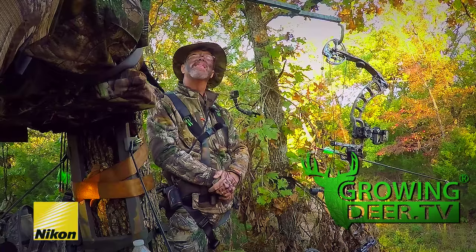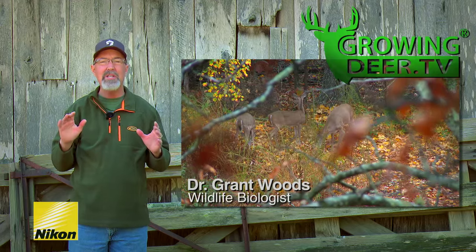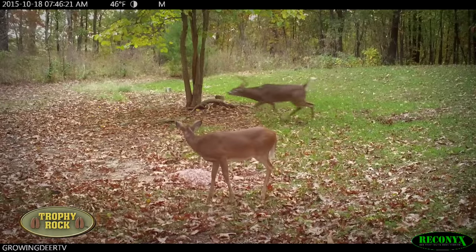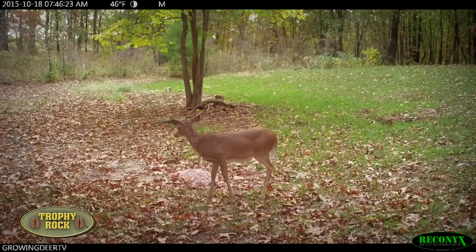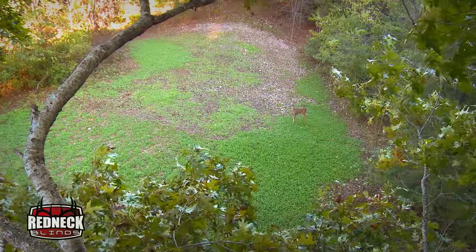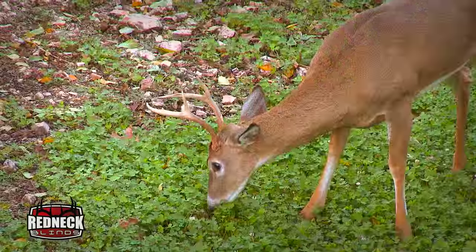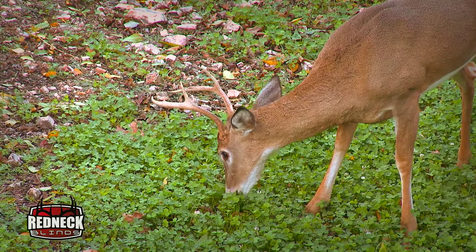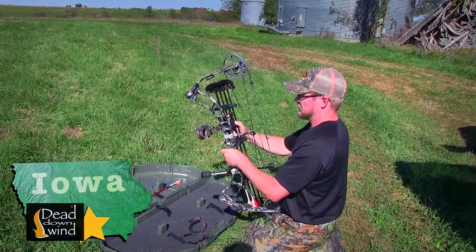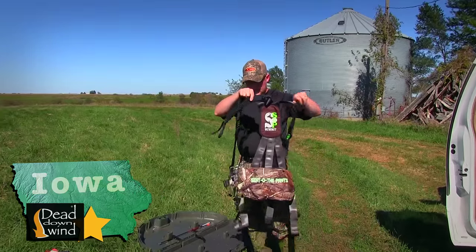Late October can be a beautiful time of year. It's an especially great time to be in the woods chasing whitetails. Depending on your location, you might be seeing some signs of bucks checking does or deer still on a food to cover pattern.